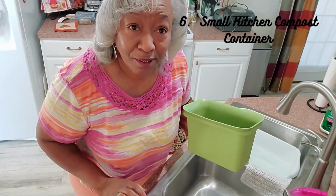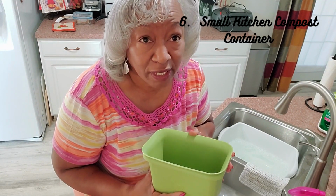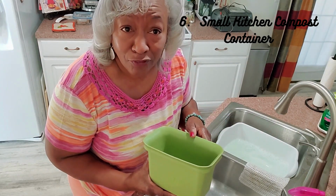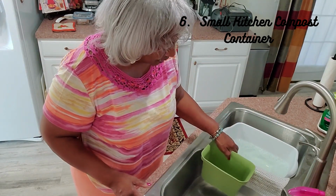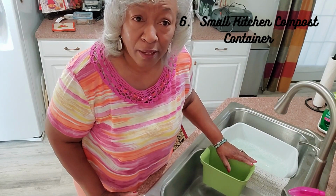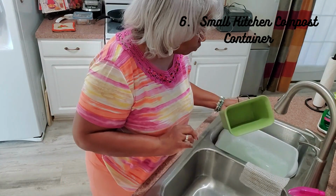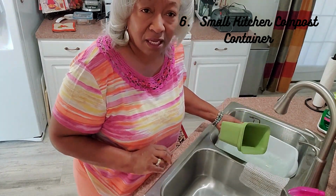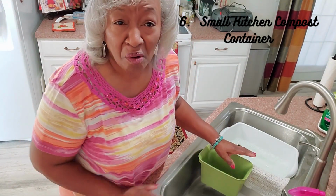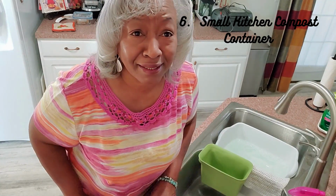Who would have thought? Last but not least is this nice little composting bin. I showed you earlier in the video what I like to do with all of my peels and fresh vegetable leftovers. I put them into this little container, and it just sits right here in the sink, very handy to use. It's a nice substance and washes well. I can just put it into a nice tub of hot soapy water, get it clean, put it back in place, and it's ready to receive my eggshells, my banana peels, my orange peels, my apple peels, and oh my goodness, the list just goes on.